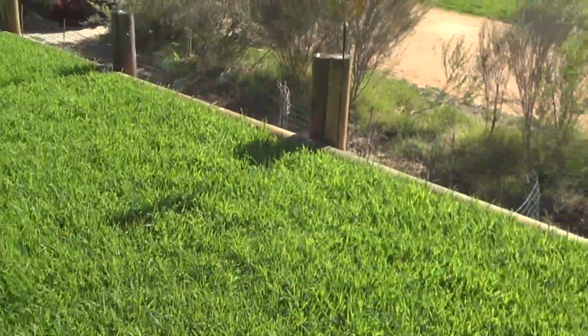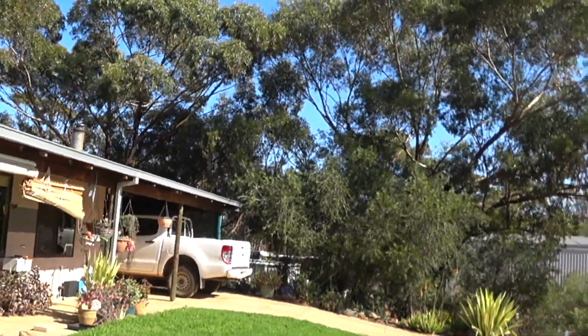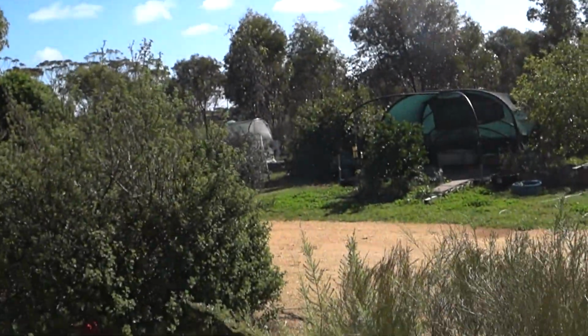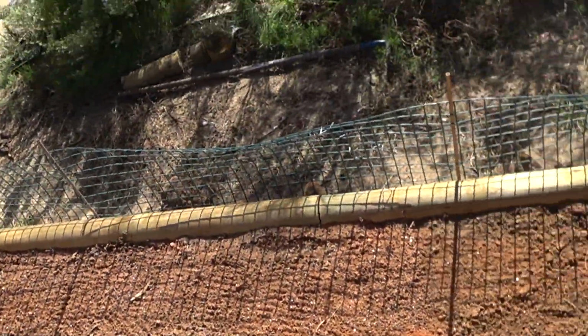Yeah, so it's just so nice. Big sort of flat space. Good for stargazing. Sit out on my lawn, on a flat lawn. And then hopefully we'll have lots of everlastings coming up.